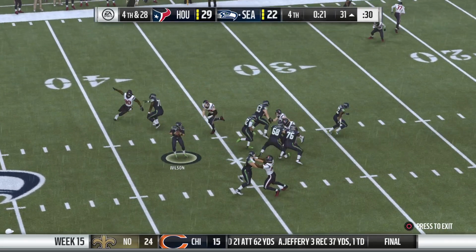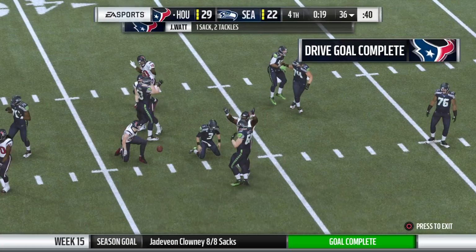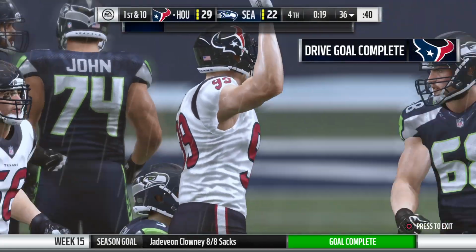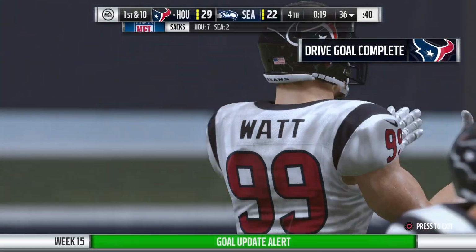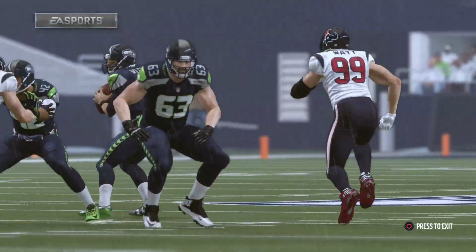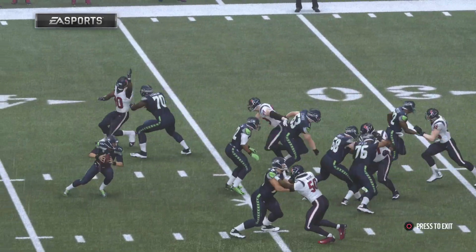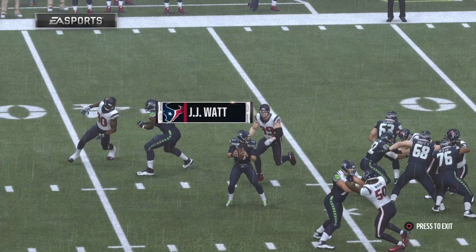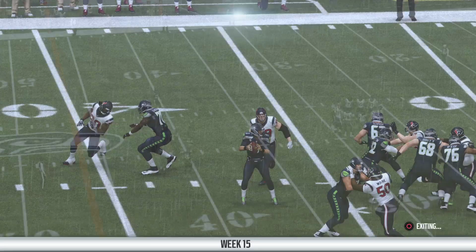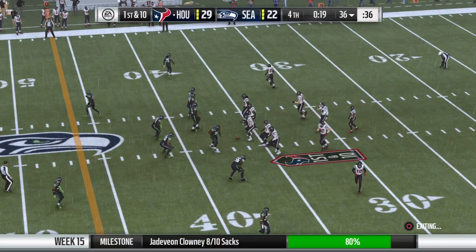Single back formation for some reason. JJ Watt gets him. Back to back to back sacks lead us right there. Now, Russell Wilson. JJ Watt was going to get to him eventually. And that's sack number 9 for JJ this season. And we're going to win 29-22.